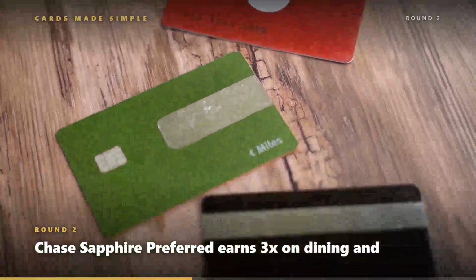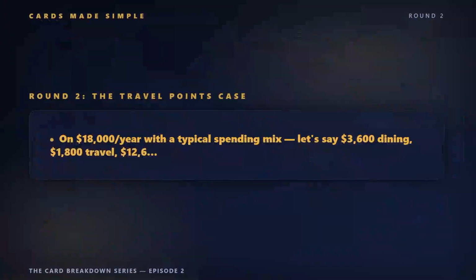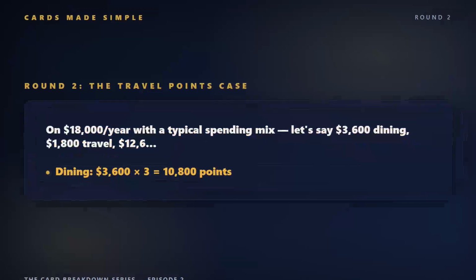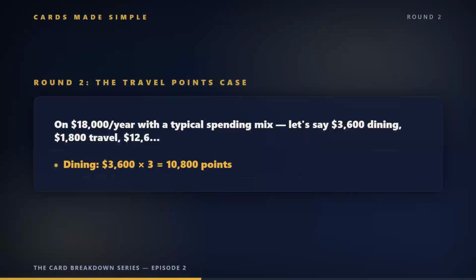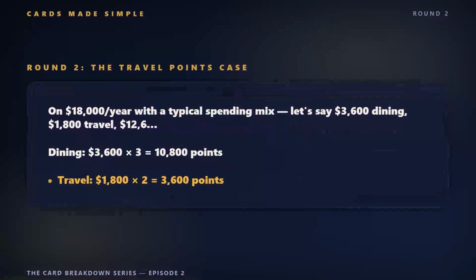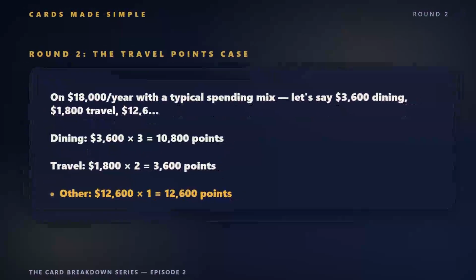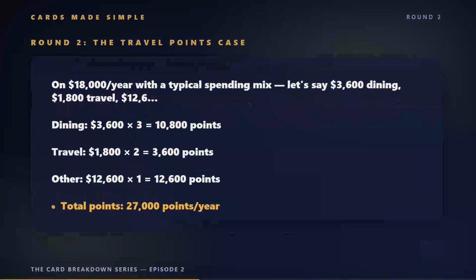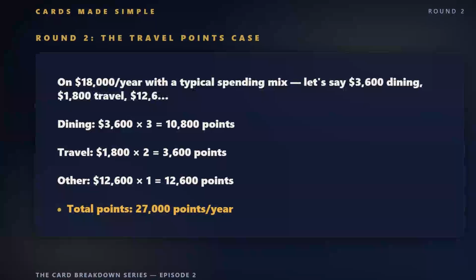Chase Sapphire Preferred earns 3x on dining and travel, 1x on everything else. On $18,000 a year with a typical spending mix, let's say $3,600 dining, 20%, $1,800 travel, 10%, $12,600 other, 70%. Dining, $3,600 times 3 equals 10,800 points. Travel, $1,800 times 2 equals 3,600 points. Other, $12,600 times 1 equals 12,600 points. Total points, 27,000 points a year.